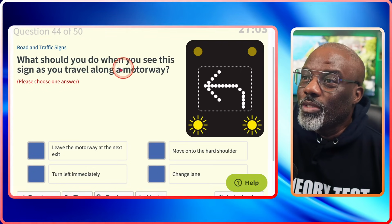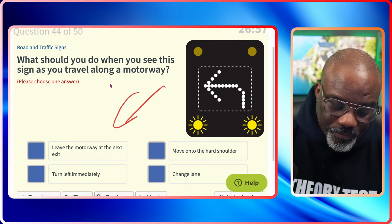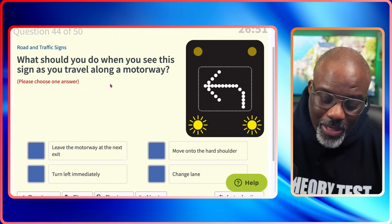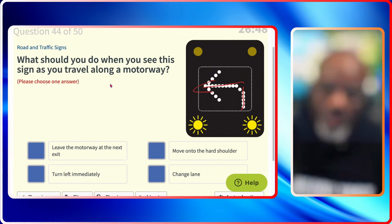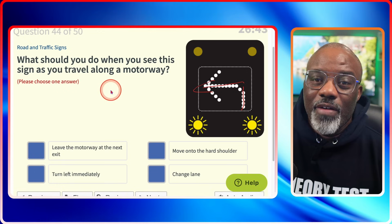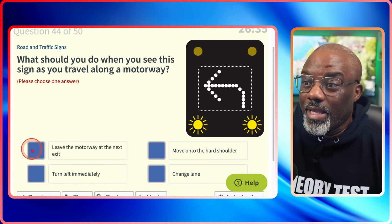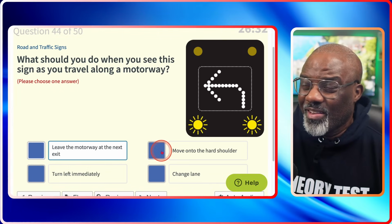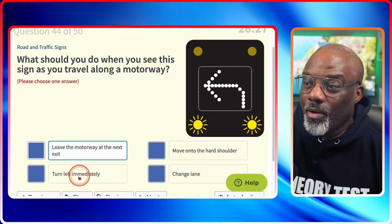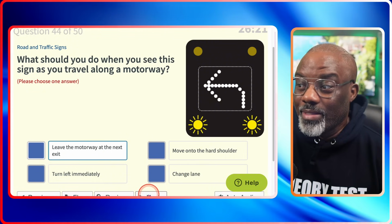What should you do when you see this sign as you travel along the motorway? Now, in this image, there are two types of arrows. There's one that faces left on the real test, and then there's this one. The way that I normally explain this is straight and then it's going left. So it's straight, then left. So it means leave at the next exit. Keep driving straight, but come off at the very next exit. So leave the motorway at the next exit, yeah. First one out. Move on to the hard shoulder? You know that's not going to be safe. It's for emergencies only. Turn left immediately? That suggests it's not safe as well, because it's immediately. And change lane? Again, no. Like I said, the diagonal one would be change lanes when safe to do so.